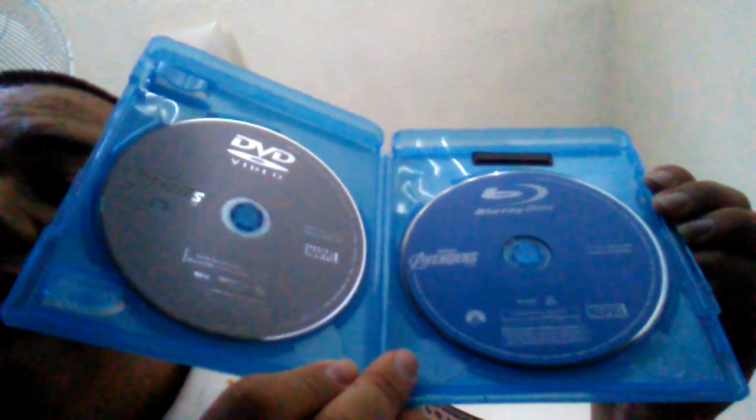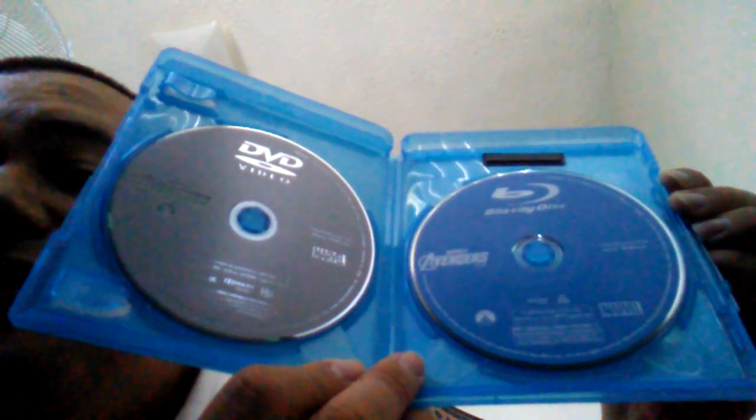And here's all these promos right here. And just like the other Blu-rays, they literally labeled it right there on the top. And that was the Avengers, and that marks the end of Phase 1 of the Marvel Cinematic Universe.